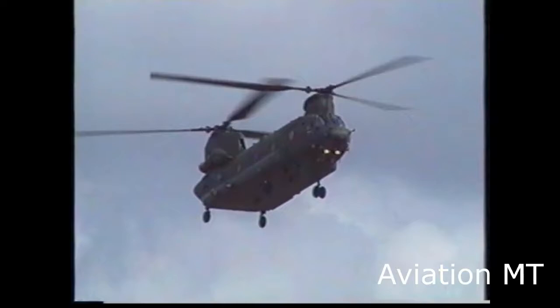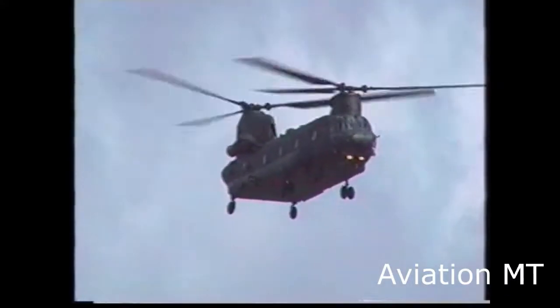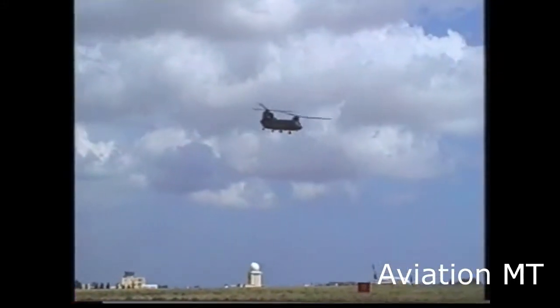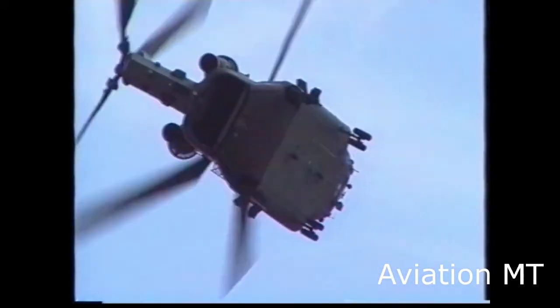This is certainly a manoeuvre not for the faint-hearted. They climb to about 400 feet and put the nose steeply down about 60 degrees. About 60 degrees plus. Once again, this is another very tight 360-degree orbit.